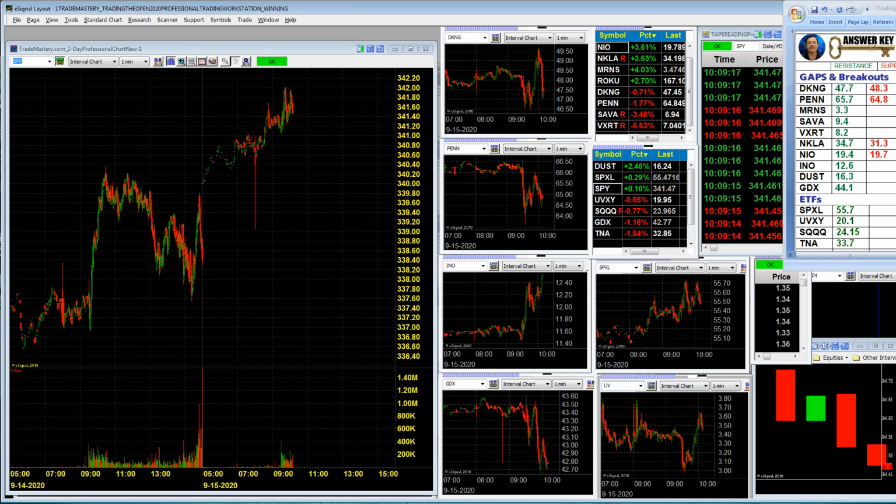And the most sensitive instrument that captures that bearish reversal is going to be UVXY. I'll be buying over 20.10, and I've got a hard stop set at 19.7, which is the day's low on UVXY. Not a great chart. INO is a much better chart.